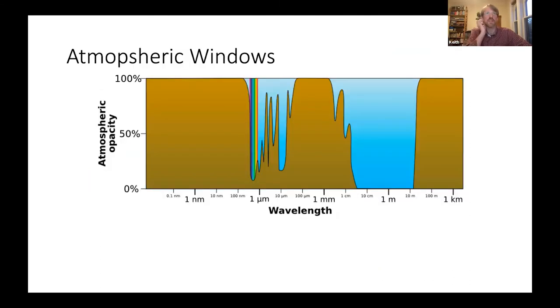Nowadays, people do look at these, and it's in part because, well, we can. This is a plot of how opaque the atmosphere is as a function of wavelength. Shown here in the rainbow is the visible range. Again, high energy is on the left, low energy on the right. And what this is saying is that the atmosphere is completely opaque to gamma rays, X-rays, UV, and only at the tail of ultraviolet does light start to get through the atmosphere to the ground.